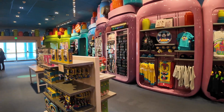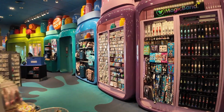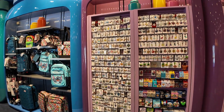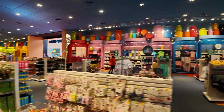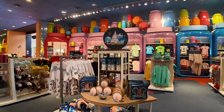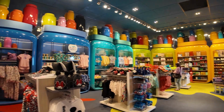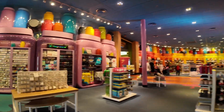All right, over here is more shirts. There's some pin trading. One of the cool things about pin trading at Disney is every resort will have multiple places where you can do some kind of pin trading on a board, and it's free. You just bring your pins and you trade it out with a pin that they have. So not many things at Disney are free, but that is one of the things. All right, as you can see at the very tops there, they've got these paint bottles to go along with the theming.